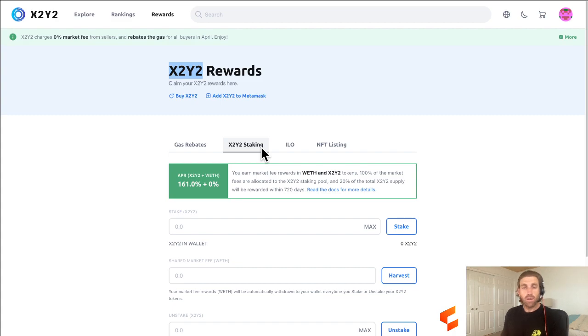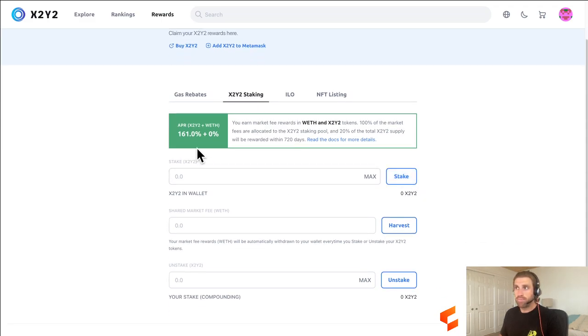We can stake our X2Y2 tokens. So you and I can go and purchase X2Y2 tokens in the open market on SushiSwap, on Uniswap, on a decentralized exchange. Then we could come and bring them here and stake them. And it looks like the APY right now is about 161%. They're paying rewards in X2Y2 tokens and then also in wrapped ETH.